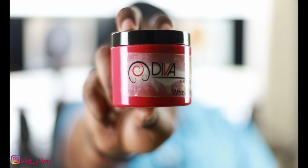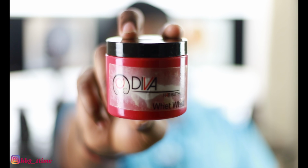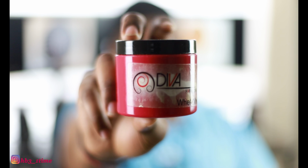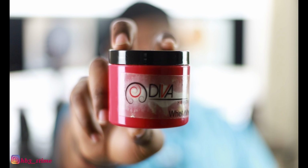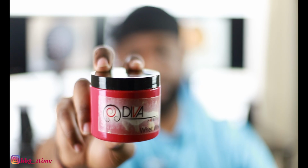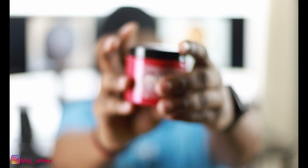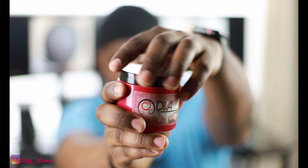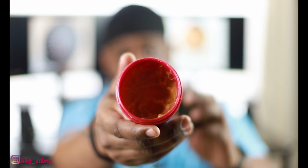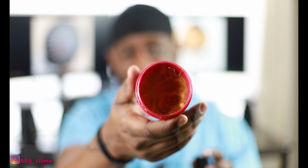So it's kind of, it got a little product on the outside of it. That's my bad from when I be traveling with it, going out of town in the past. But this is pretty much Diva's product. It's what it looks like. Let's just open it here. I'm going to go ahead and open it. And I've been going through it too, so you really can't see it.